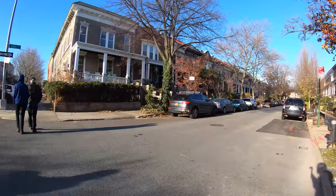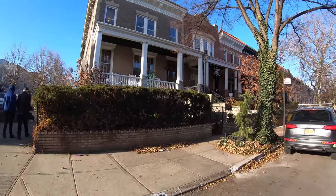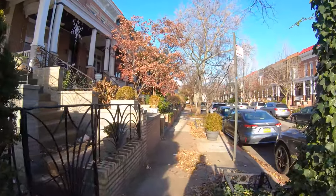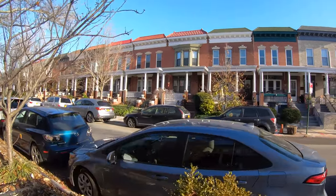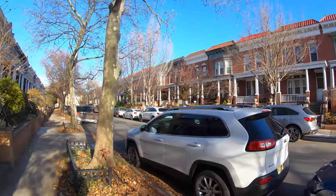Wow, this is a very cool block here, Fuller Place. I think I'll check it out just for a little bit. It's only a block anyway. These homes here are very, very unique. Haven't seen this kind of design throughout the neighborhood until now.